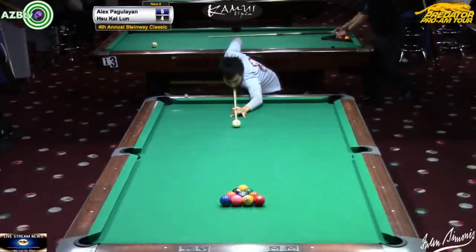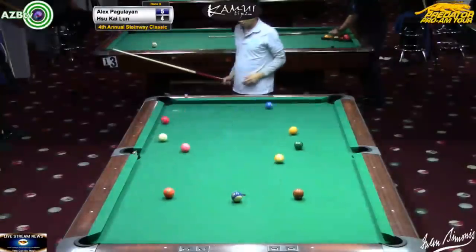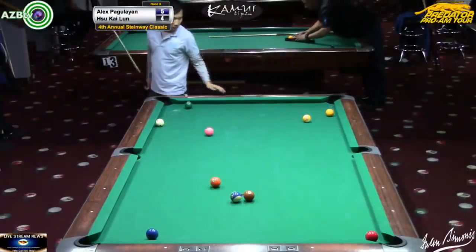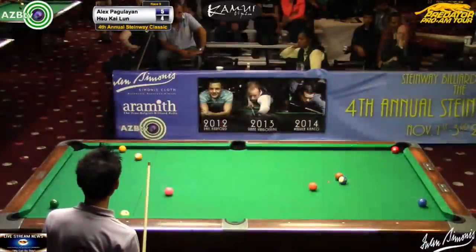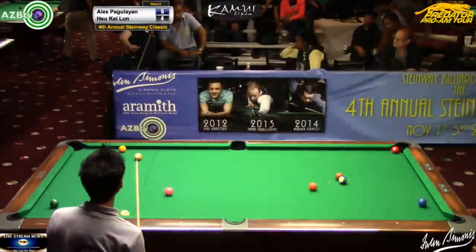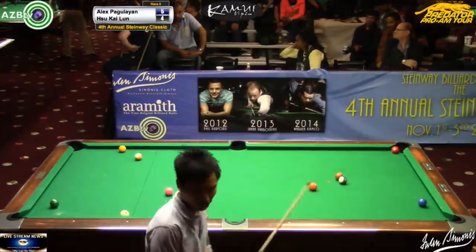5-4, Alex Pagulayan going into game 10 for the snap. Alex got that break. There's the 8, which was the second ball on the left. Went right into the side pocket. He just let the cue ball go a little bit, that's all. But that was pretty much a perfect shot. Let's call it not a break shot. It's a shot. It's a break shot.